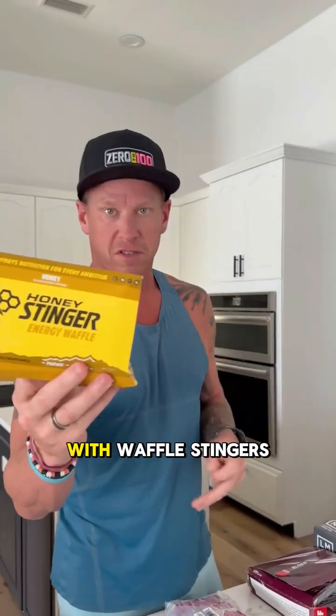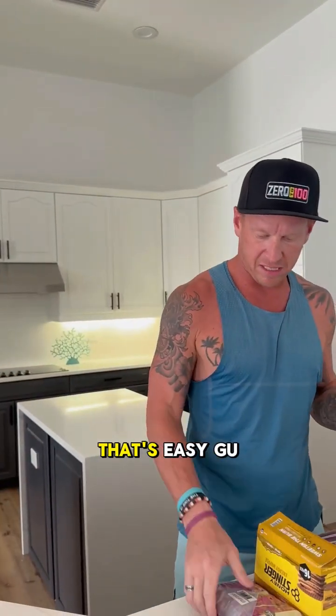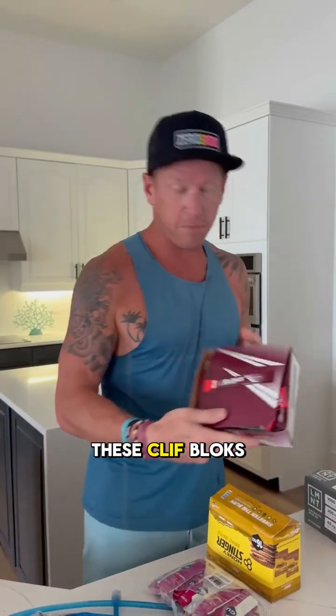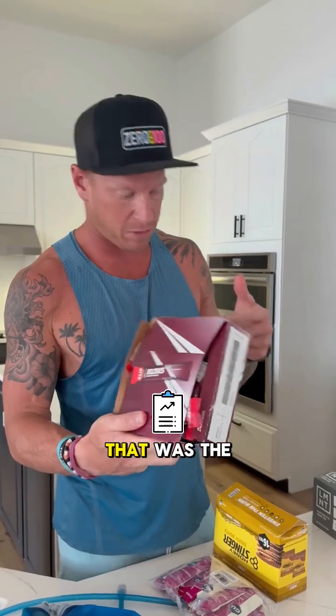Nutrition. We're gonna go with waffle stingers, as close to real food as you can get. That's easy. Goo, gels, no caffeine. Actually, these have tons of caffeine in it. These clip blocks are decent. They do have caffeine. That was the plan.